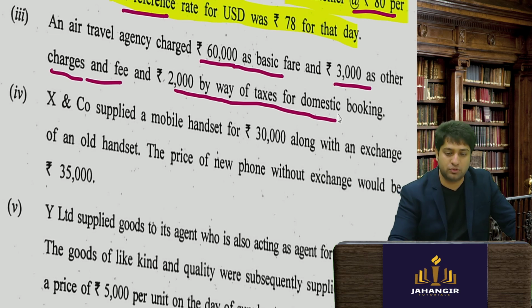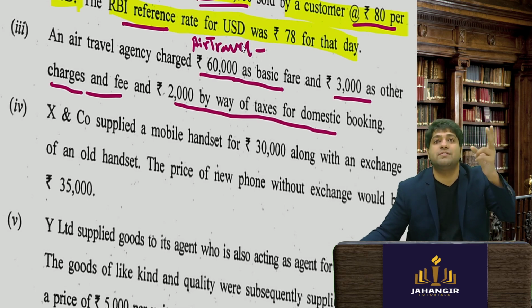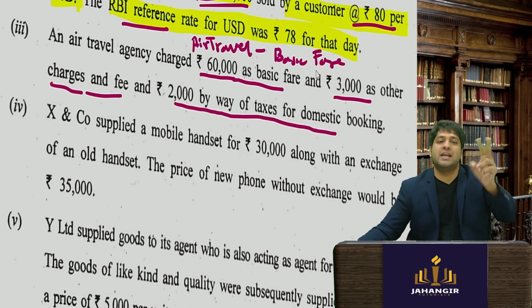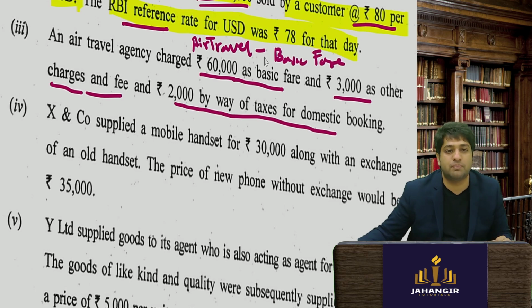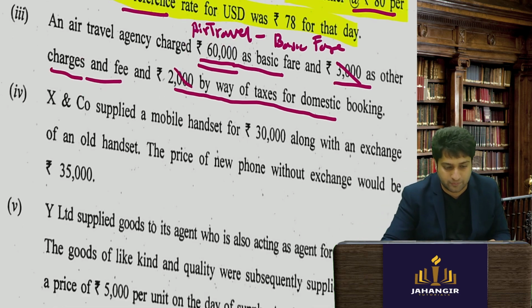So when you read the valuation rules, they say in case of air travel, they first tell you what is the value. So the value is always the basic fare. Basic fare is the value, and on that they have said 5% etc. That is to calculate the GST. So the basic fare will be rupees 60,000. You will not take the other amounts into regard because it is not required. They say that the value will be the basic fare that is there.